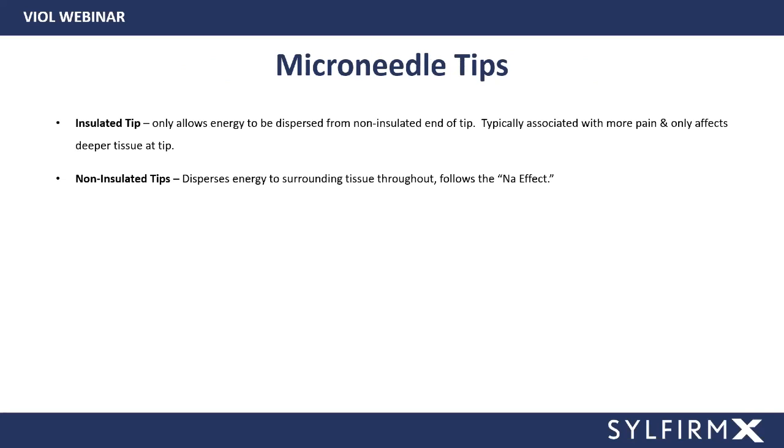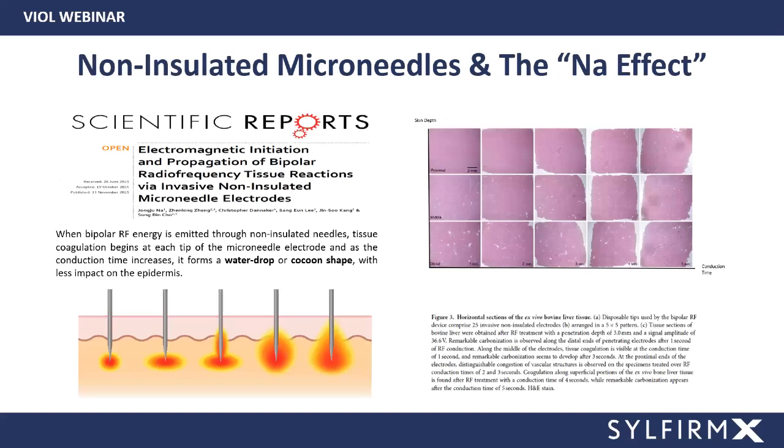So the microneedle tips, there's two types of tips in general, insulated tips and non-insulated tips. The insulated tip only allows the energy to be dispersed from the non-insulated very end of the tip. This can be typically associated with more pain and a deeper tissue temperature at the tip. The non-insulated tips disperse energy throughout the surrounding tissue, and this follows the Na effect. So we'll talk about this because the Na effect is very important here.